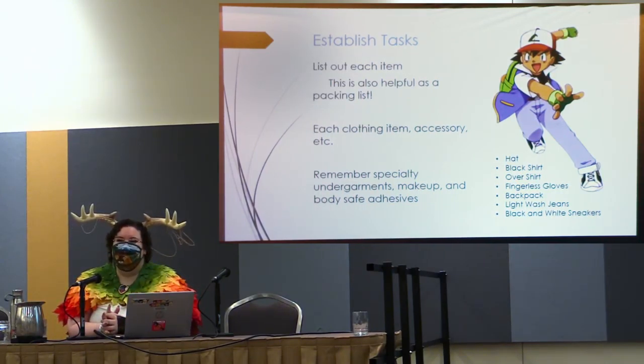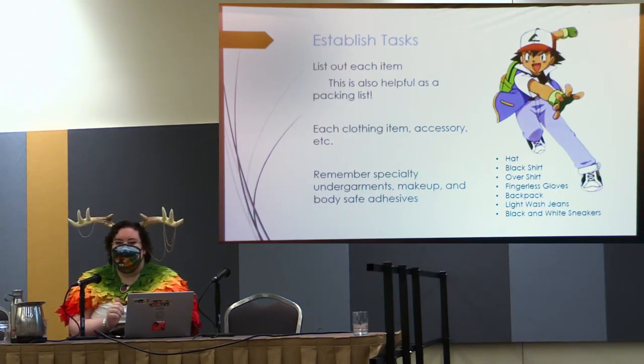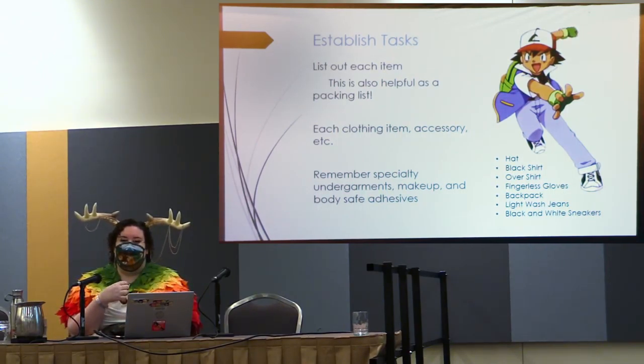Which, trust me, for getting a wig when you live a couple hours away, not great, not a good feeling. And you want to also remember specialty items, so specialty makeup, so body paint or special, body safe adhesives are very important. Make sure you're not using something that is not body safe.